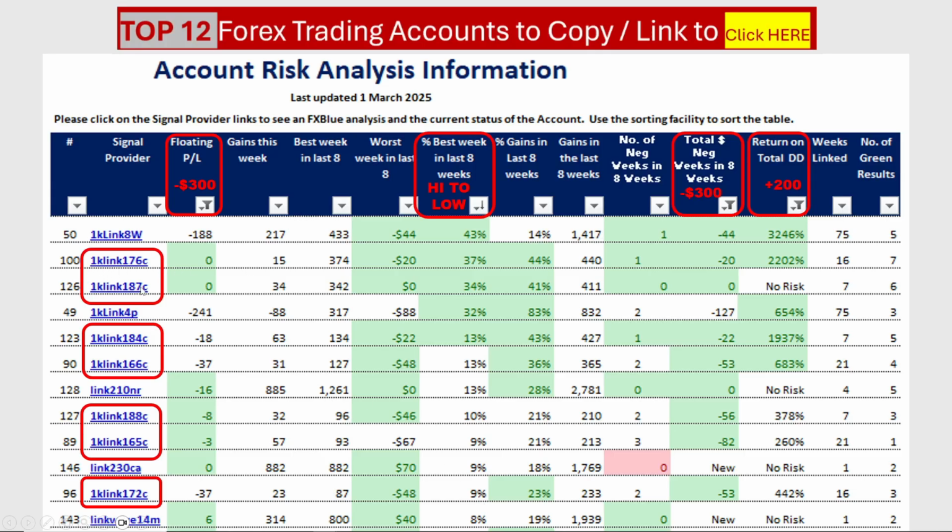We have highlighted our signals as usual, so you are aware which ones are the ones that we are trading. And you can click on the links and get to the FX Blue site, and then you can find a lot more details. You can go and double check some of the numbers that are in here. And don't forget, this is the equity part that we are working on, not the balance.